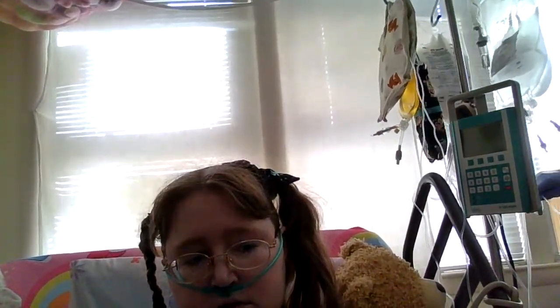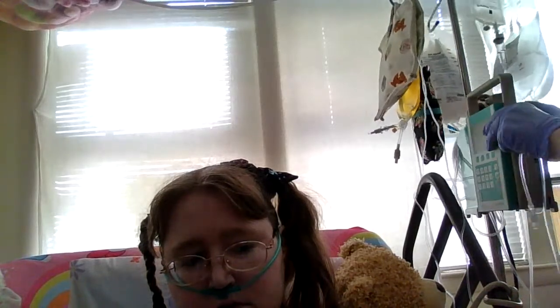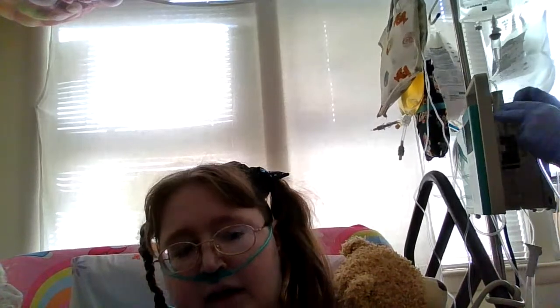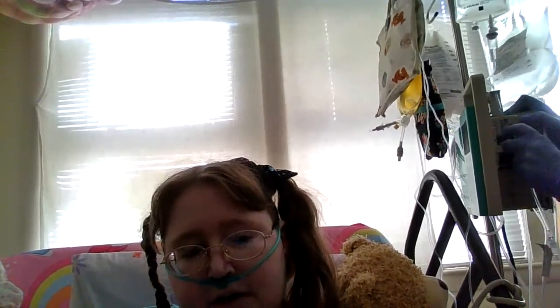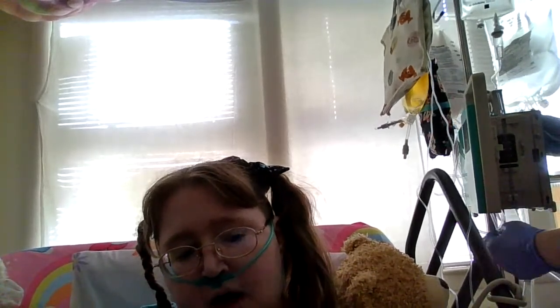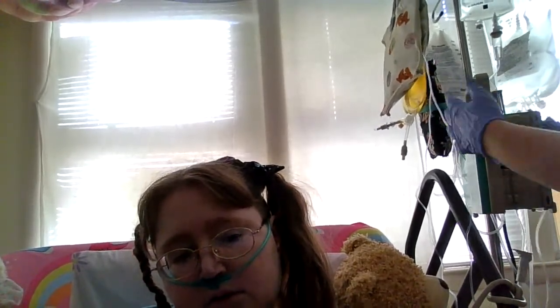So we're putting in the Keppra. Sometimes this pump gets a little finicky. It wants just the right amount of slack for it to work or it'll alarm. But all in all, it's a pretty good pump.